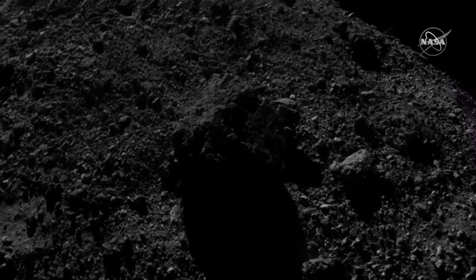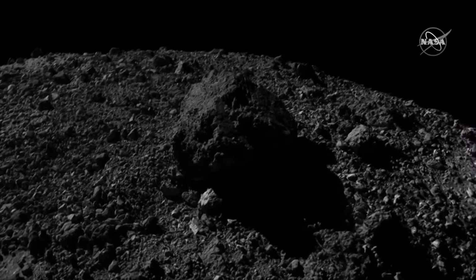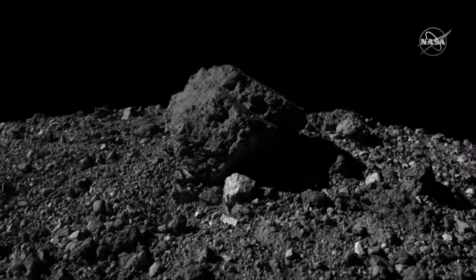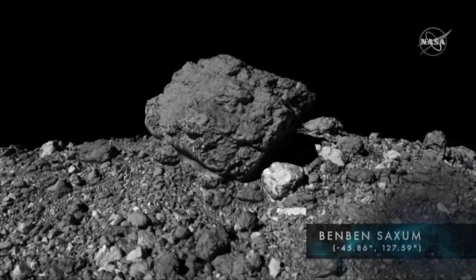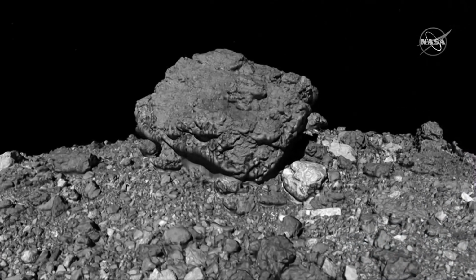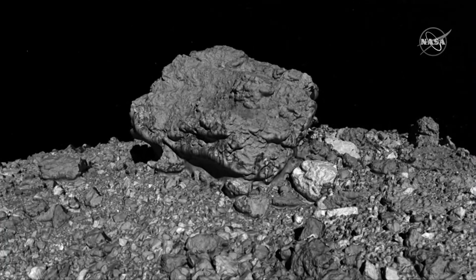The story of Benben harkens to the mounds of fertile silt that once emerged from the receding floodwaters of the Nile, and it provides a fitting namesake for the tallest boulder on Bennu. Protruding by over 70 feet, Benben Saxum is so tall that it was first detected from Earth. Now, we can appreciate this monumental feature in detail using data from OSIRIS-REx.